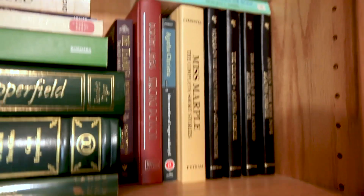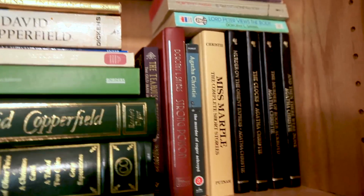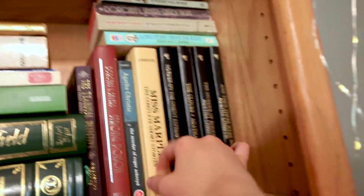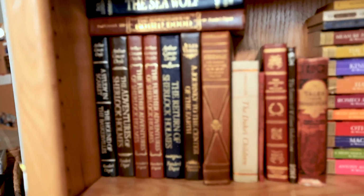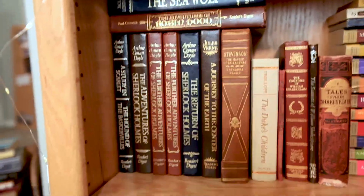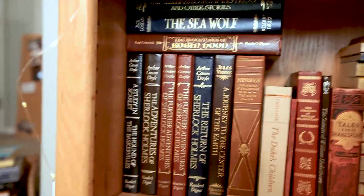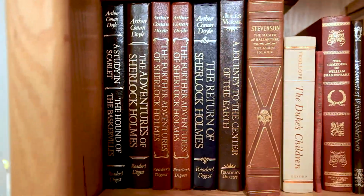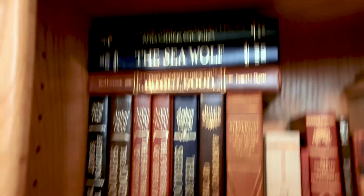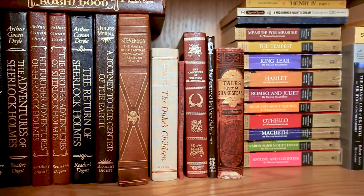And then here I have my mystery section, which is very tiny. I've got a bunch of Agatha Christie in this edition. I don't know what this is, but I just found them all together at a thrift store, so I got them all. And then I have The Tea House Detective just tucked away back there. And then down to the next shelf, we have a bunch of Reader's Digest editions. So this is my Sherlock Holmes section, well, at least right here. But these are all in the Reader's Digest edition, and I just like how they all look together. And then I do have some more up here. I've got just some more classics.